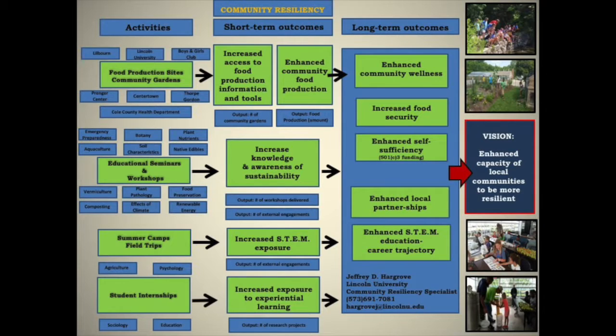And the fourth part is student internships, which we use to engage the students at Lincoln University and also create opportunities for them to get involved in STEM education and expose them to different aspects of agriculture and community resiliency.